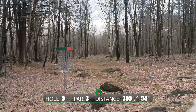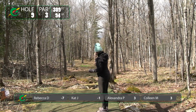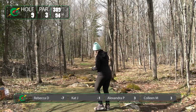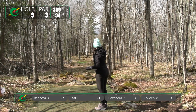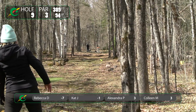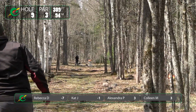This is one hole that you really can't afford to pull too right or too left. A lot of us are going to be going with a flippy fairway, flippy mid, just keeping it down the fairway. Just going for those ace runs. I know we had some close calls last round. I believe Colleen almost rang up an ace on this hole, so let's see if we can make that happen again, as I late release my disc but still get a favorable kick to the middle of the fairway.